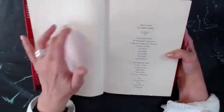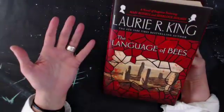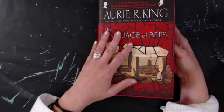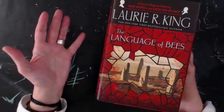But as of this book, there's like 1, 2, 3, 4, 5, 6, 7, this is like the 8th one. And there's more. There's probably about 12 or 15. I'm not sure how many there are now. I just grabbed one off the shelf in no particular order, so I didn't know which order this one was in.